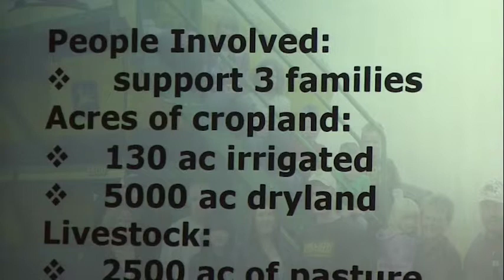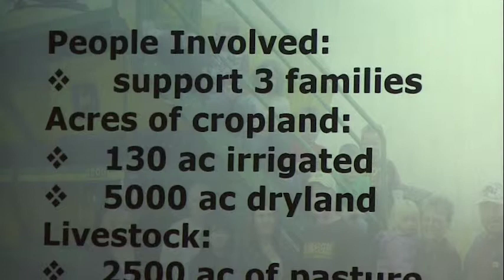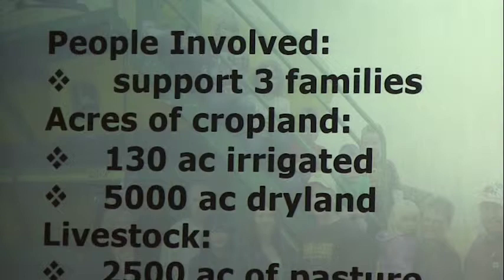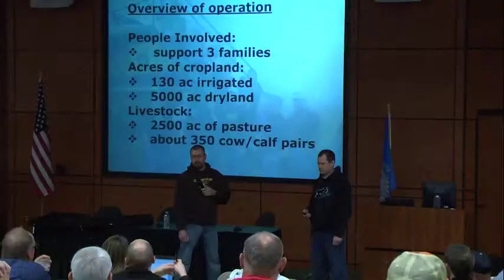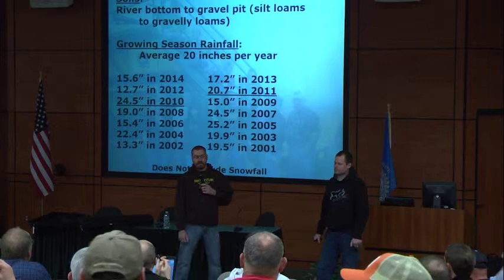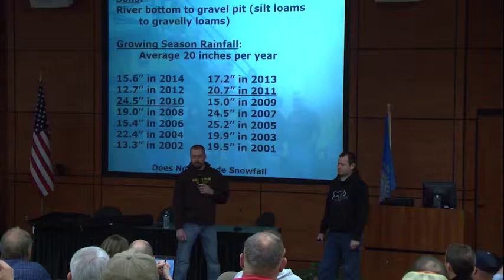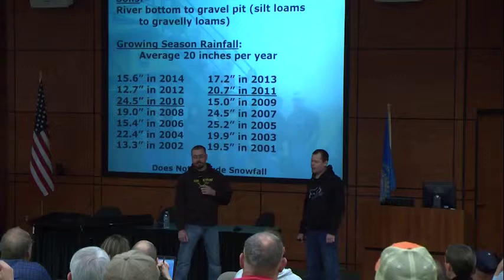In our previous operation, first of all, there are three of us involved: Mom and Dad, Andy and myself. Cropland acres, we've got just one pivot irrigated and the rest is dry land. Livestock, 250 cow calf pairs and about 2,500 acres of pasture. Soils, we've got everything from river bottom to gravel pit. Growing seasons, you see the rainfall; '10 was a bad year. '10 and '11 are the more normal rainfalls, and later in the presentation you'll see what we mean by that.